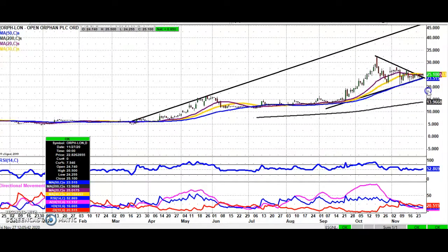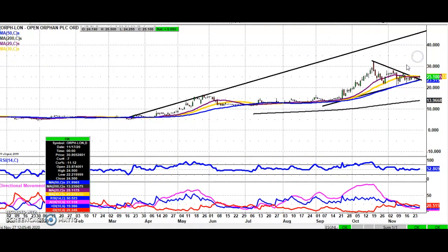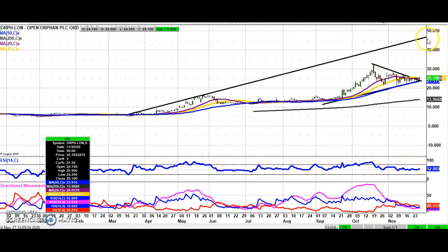Not really anything which looks like it'll stop this situation, apart from maybe getting an end of day or end of week close above the 20-day average. Big picture target here over the next 1 to 2 months as high as 45 or 47 pence, which is that March resistance line projection on the daily chart.